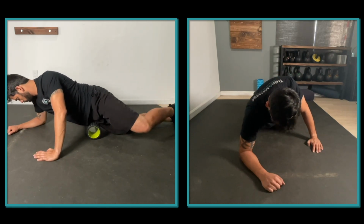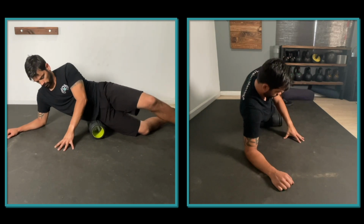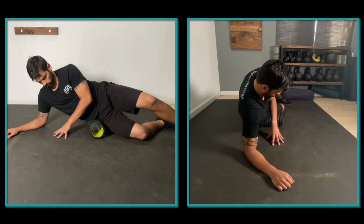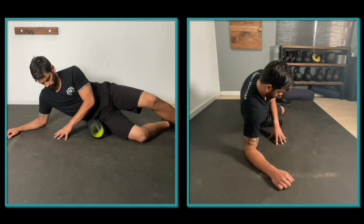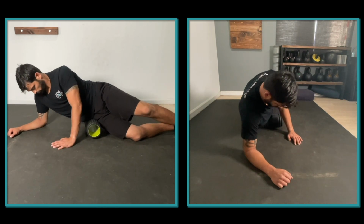aiming for the muscle right where your pocket is. You can confirm you're on the muscle by simply rotating the leg back and forth, and you'll feel the muscle pop in and out. Now, once you're on the muscle, go ahead and either hold some static pressure or do some micro movements for 90 seconds to 3 minutes.